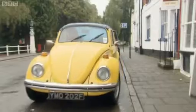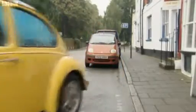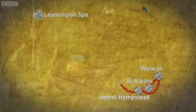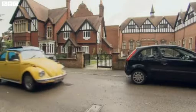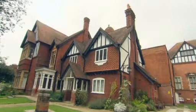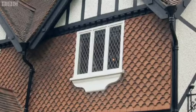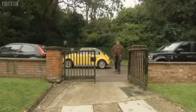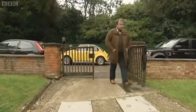Having completed all his shopping, James Lewis is travelling to Tring to visit a perfectly preserved Victorian exhibition. The Natural History Museum at Tring has been part of its London namesake since 1937, when it was gifted by the wealthy conservationist Lionel Walter Rothschild, 2nd Baron Rothschild of the famous banking dynasty. James is meeting museums manager Paul Kitching.